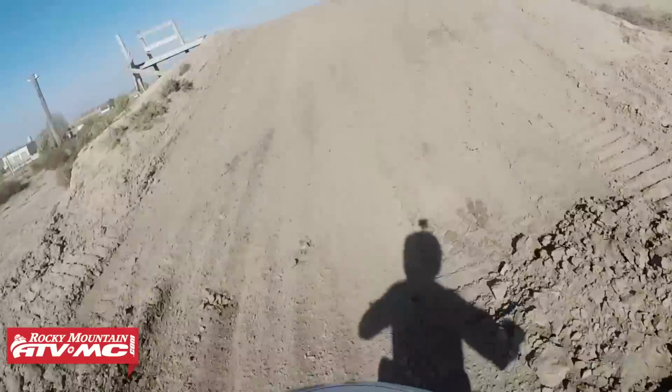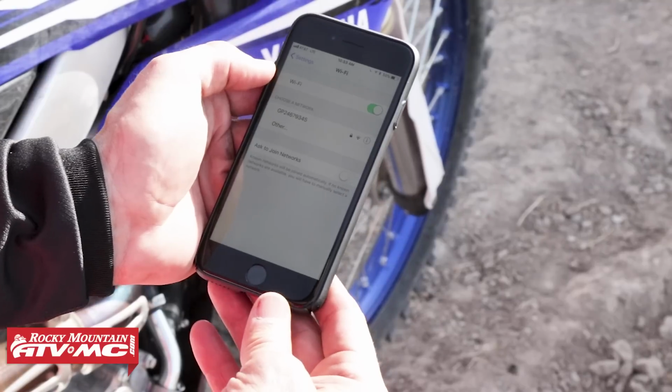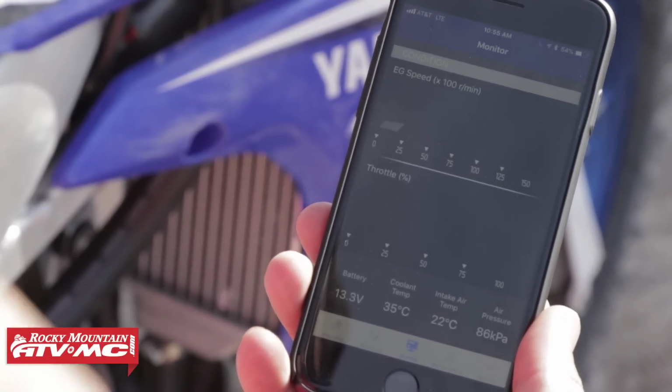If you haven't heard of this before, what Yamaha did is they actually have a Wi-Fi signal or a box right here underneath your left side plate. And what you do is you connect your phone to the Wi-Fi built into the motorcycle, and it gives you full access. You can tune the motorcycle. You can add power where you want it. You can create your own custom maps. If somebody already has a map that they think does really well, they can share that map with you.